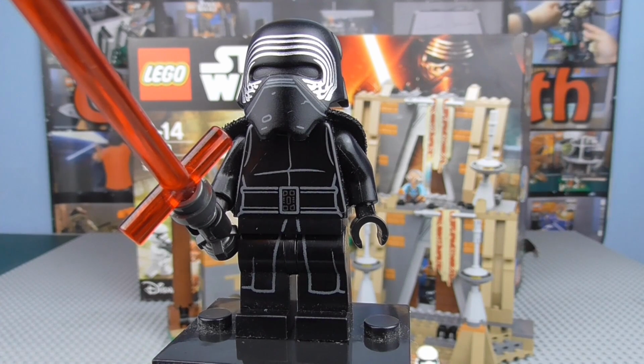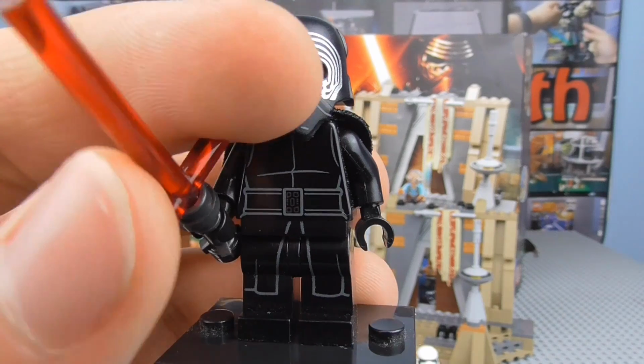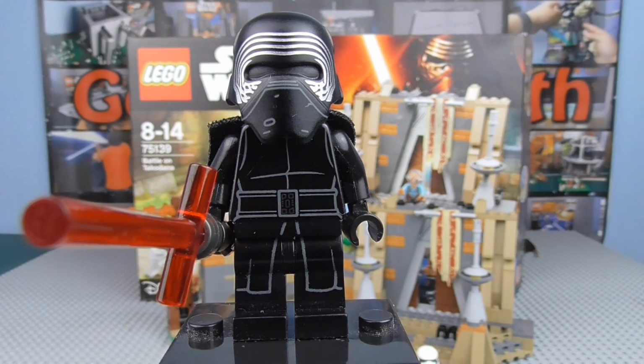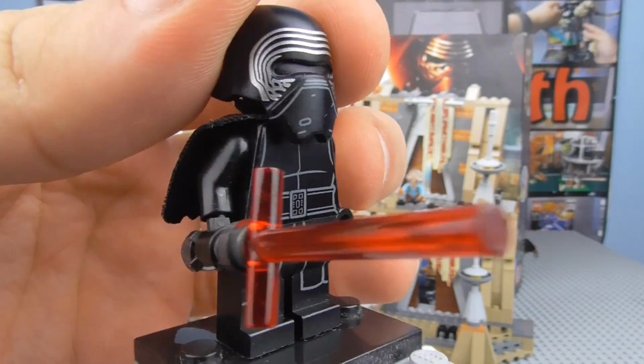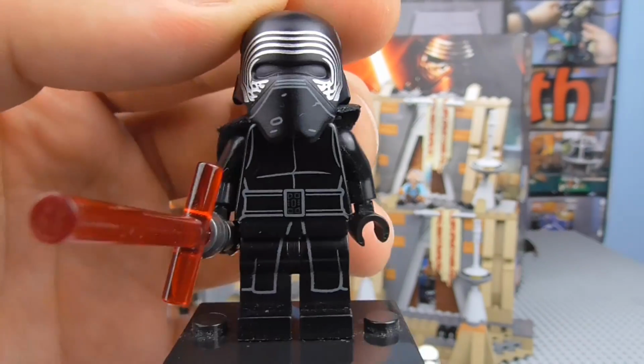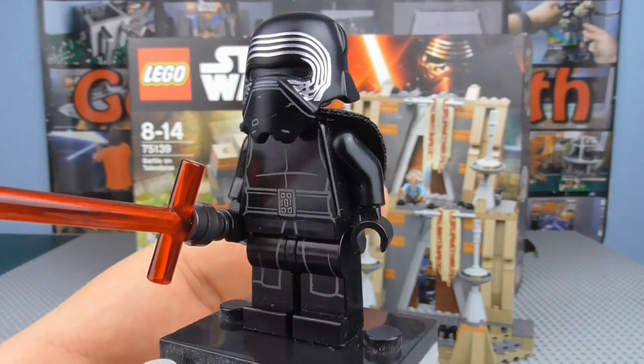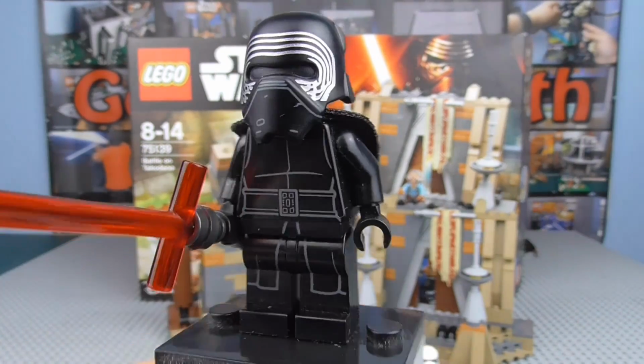So, yeah, I wouldn't get this set just for Kylo Ren, although it is a cheap way to get him, and he's definitely a plus for me, because I didn't get Kylo Ren Shuttle, although if you got, of course, got it, then you really don't need this one. Although I suppose this one is better, because it does come with face printing, whereas the last one was just weird.